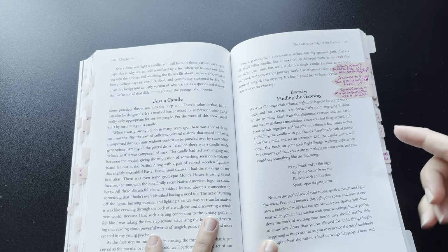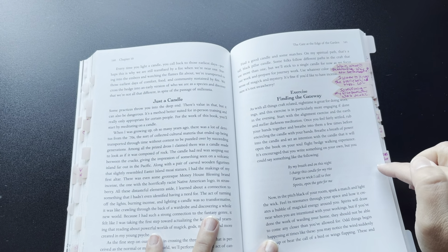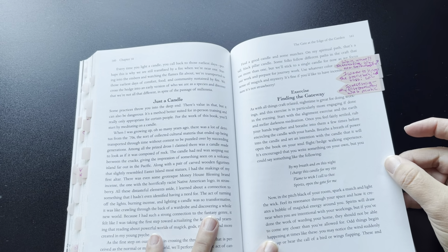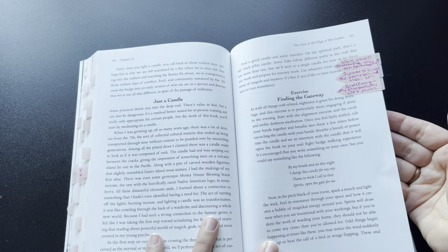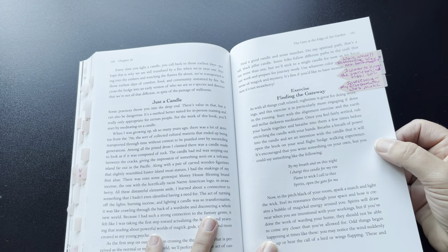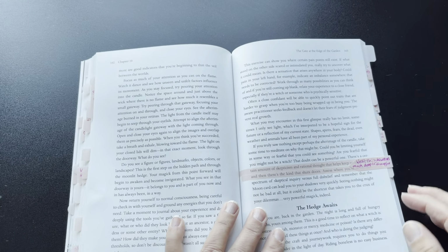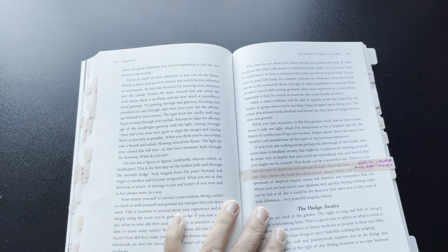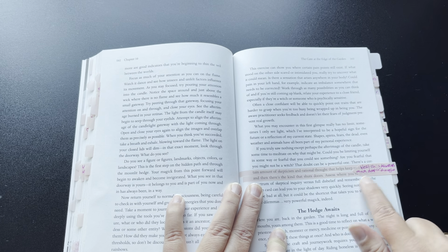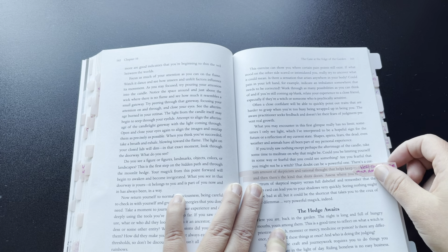So I just thought it was interesting that he used a candle. I think that's fantastic. It's a great exercise. But I also wanted to note that there are other ways that might come naturally to you. What did I put here? Oh, I put yes, and this deserves much deeper thought.